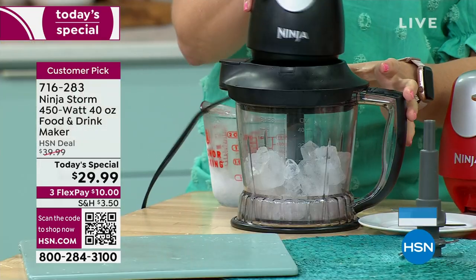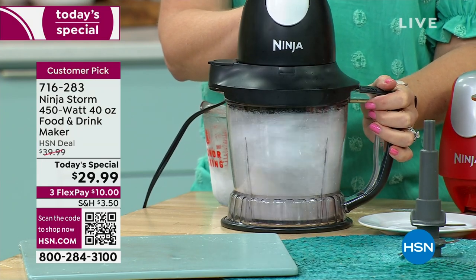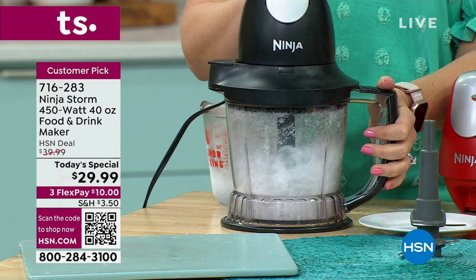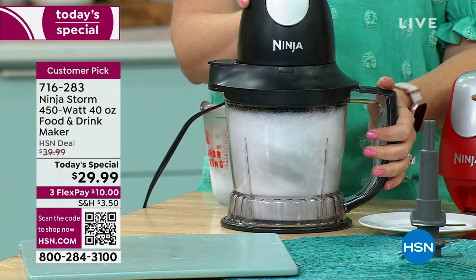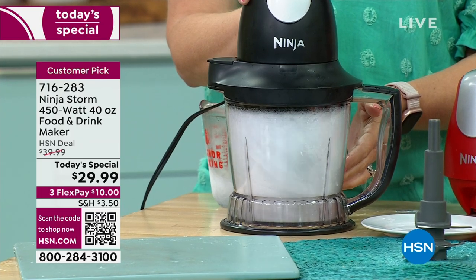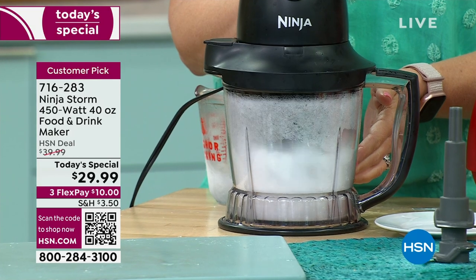This is like a three-in-one. This is your food processor, this is your blender, this is your drink maker. It is, and so you just saw me add ice from the freezer there. And what I'm doing is I'm just pulsing on the top, and it is turning that ice into snow. And so it's gonna get this super finely ground. I can't wait for you to see the texture when it's done.